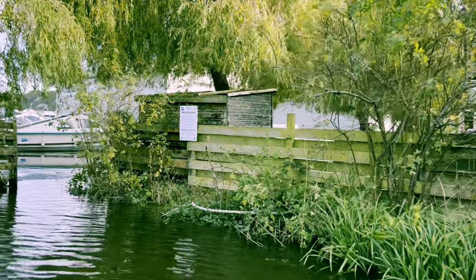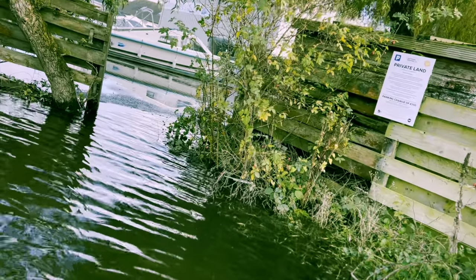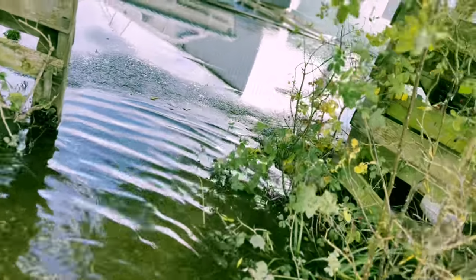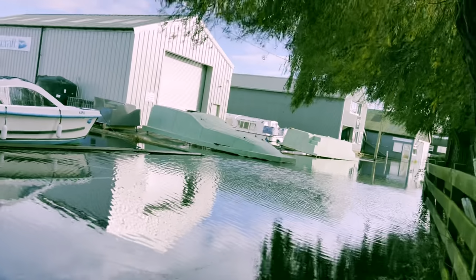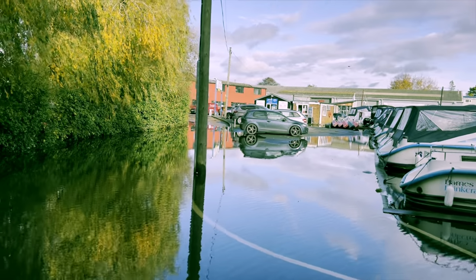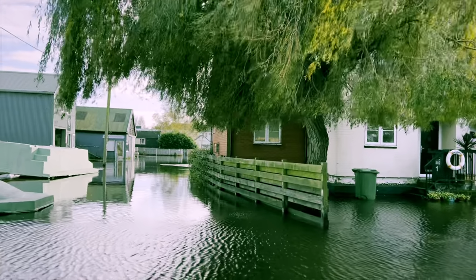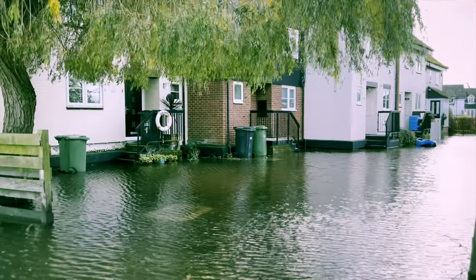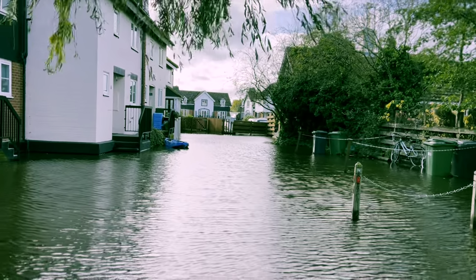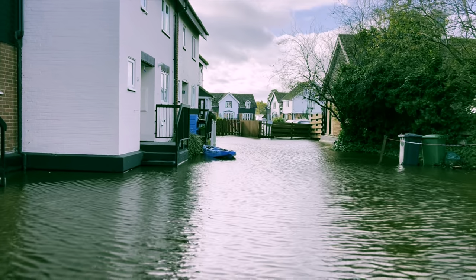Ooh, first corner. Way past my knees in this corner. This is the boatyards. Bearing in mind at the moment we've got at least another 4 hours before high tide. Definitely won't be parking in here. People have been using their kayaks to get to their front doors.